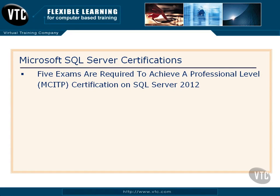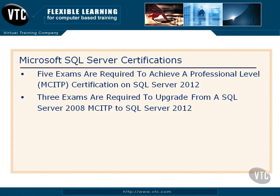You have those 5 exams that are required to achieve the MCITP, and 3 exams are required if you have a prior SQL Server 2008 MCITP. Then you can take 3 exams. You can go to Microsoft's website and get details on that. But I hope this helps you understand a little bit of the fruit basket turnover that's happened on the 2012 platform with Microsoft SQL Server certifications.